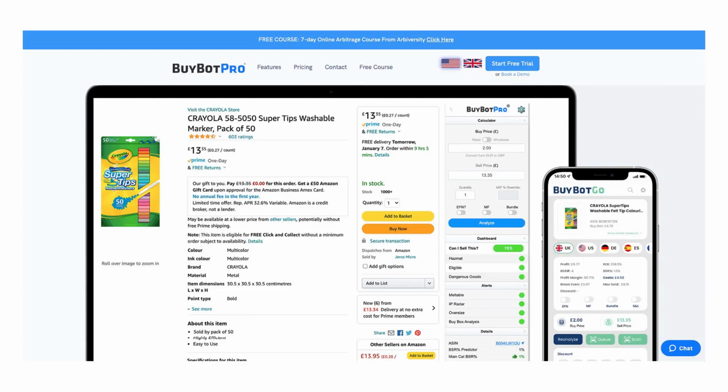So to get an idea of those sales, we want to make sure we analyse those deals as best we possibly can. So as I mentioned before, you'll probably want to get a paid-for software to do this. Now the software that I'm currently using, one I would definitely recommend to yourselves, is Buybot Pro. This is my top recommended piece of software when it comes to selling anything on Amazon.